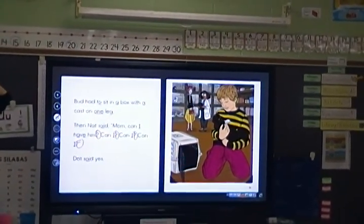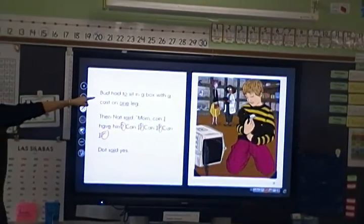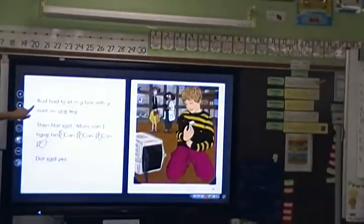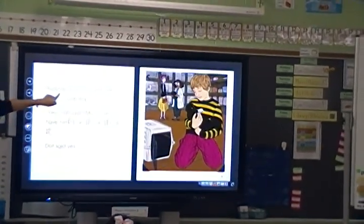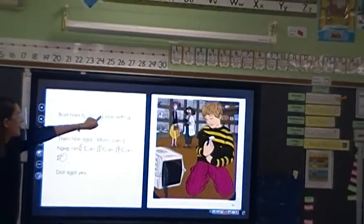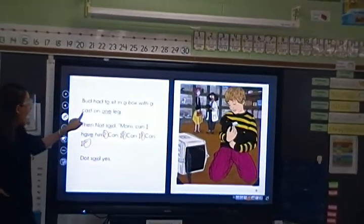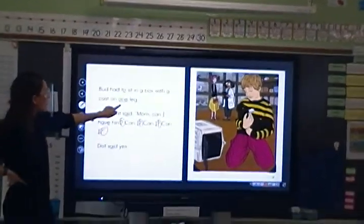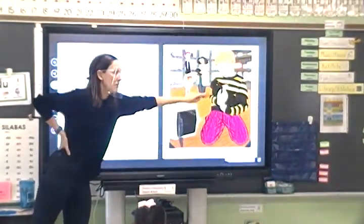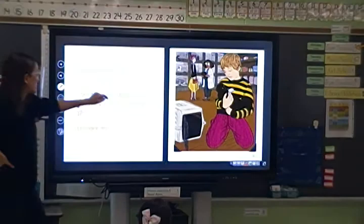Fingers up in the air. Touch your head. Touch your side. Bring it on the page. Ready? Let's read. Bud had to sit in a box with a cast on one leg. We see that, right? He has the cast on one leg. And is this the box they're talking about? Yeah. Okay, let's continue.